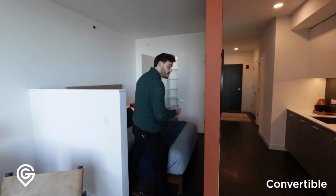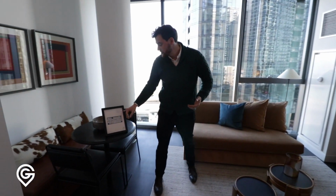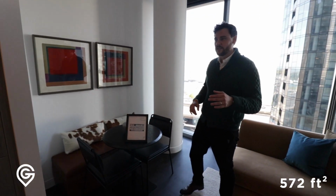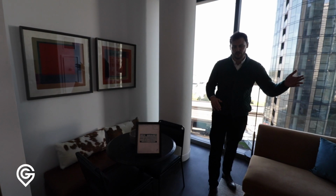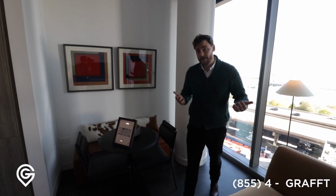You get some privacy, you get some definition of space, some separation of space, but you're not taking up as much square footage as you normally would. This one right here, starting at 2350, is 572 square feet. So the studio that we saw was at 500 or so, the one bedroom was at 700 or so, and here we are right in the middle.